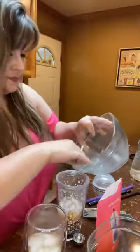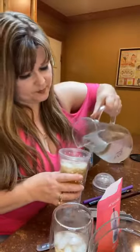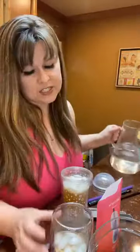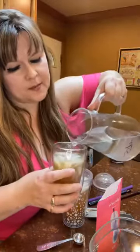Okay, so I'm going to fill it with ice. And then all you do is top it with cold water. To change up flavors, some people get creative with their teas and add fruit juice. Sometimes people add pop, like the bubbly carbonated drinks you can get.